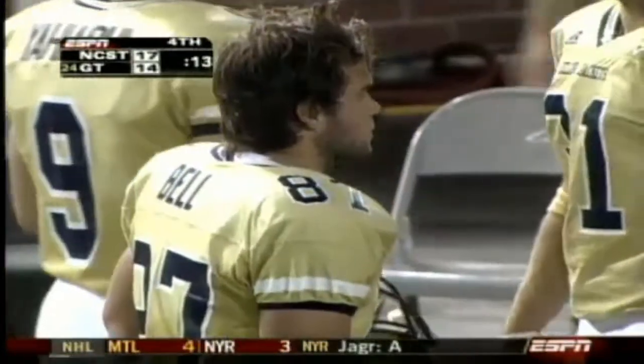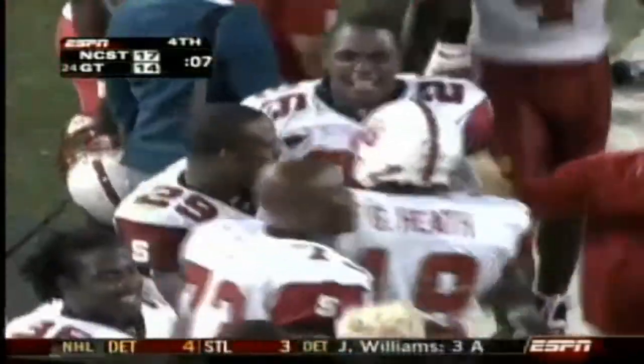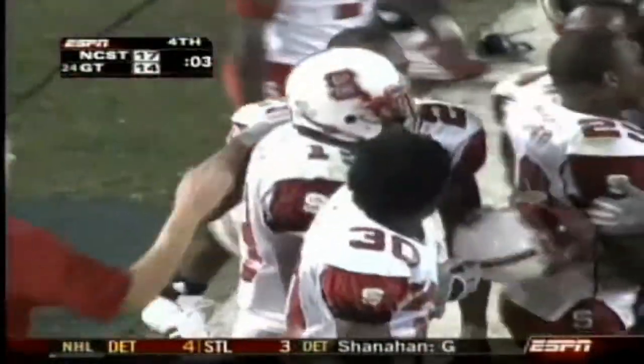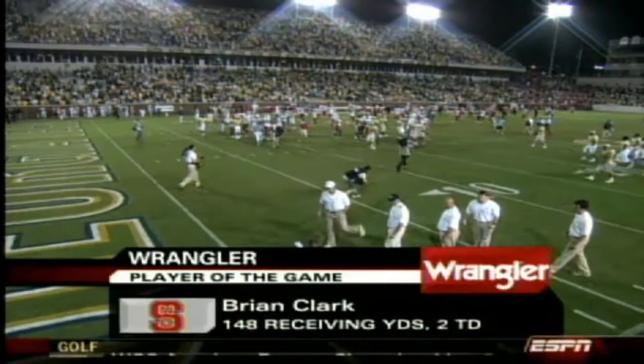He may be one of the best receivers in the country. Bell missed the two field goals, but Georgia Tech worked it right back to the edge. They were ready to knock it in. North Carolina State's defense on the field the whole second half, essentially, makes the one big play at the end. Our Wrangler five-star player of the game, Brian Clark, both touchdowns for North Carolina State.